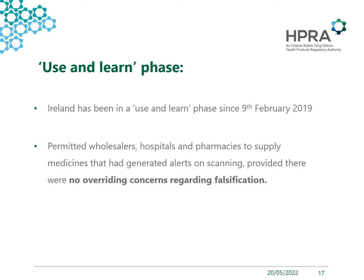Ireland has been in the use and learn phase since the 9th of February 2019. During the use and learn phase, wholesalers, hospitals and pharmacies were encouraged to verify medicines. However, they were permitted to supply medicines that had generated an alert, provided there were no overriding concerns for falsification. There are a number of reasons why we are still in the use and learn phase 3 years after the Delegated Regulation came into effect.